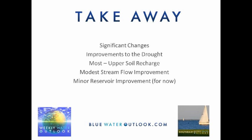So the takeaway points from this week's weekly water outlook: there are significant changes on the way as the jet stream dips to the south and brings more energy over the southeast U.S. This should result in 2 rain events this week, an improvement to the drought, anywhere from 20 to 30% over the core of drought, and as much as 50% over areas on the periphery of the core of drought.